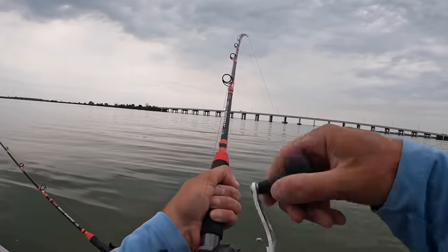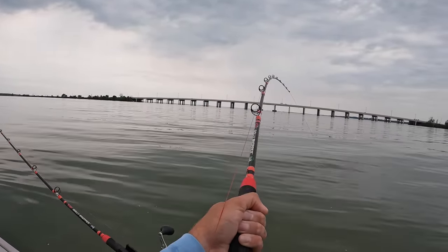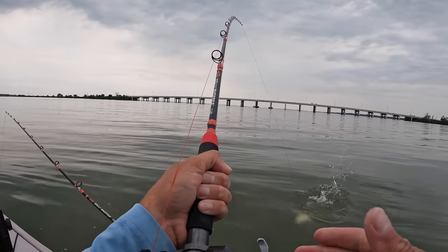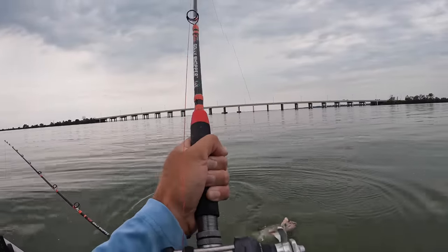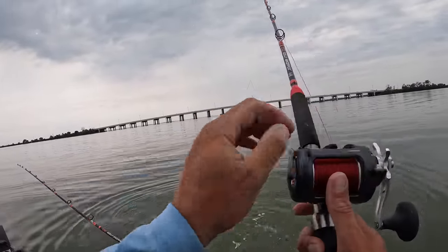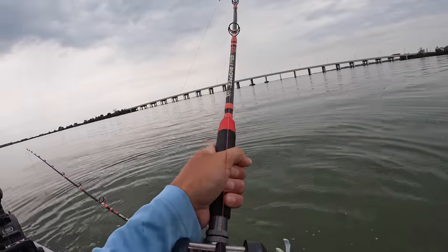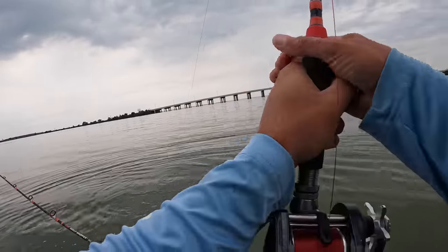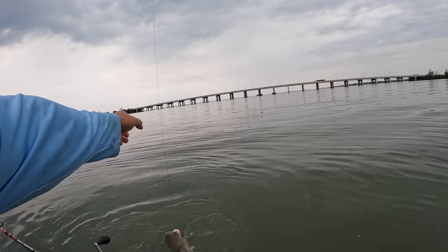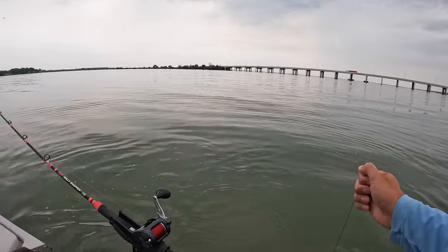Moving down with the current this direction hasn't been as productive as what I was doing going into the current and into the wind when I got out here. But it has produced some fish, and that one right there is trying to jump up out of the water, man. He's wanting to show y'all some tricks. The three of you who've stuck around to the end to see a bonus fish here, this fish has got some tricks for you. Come up here, fish.